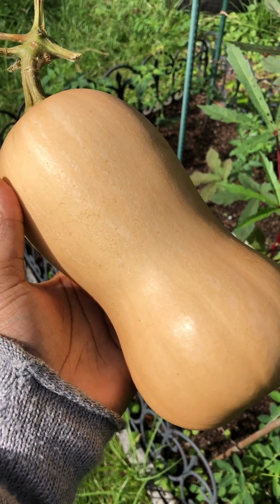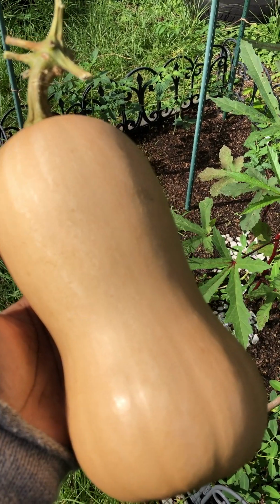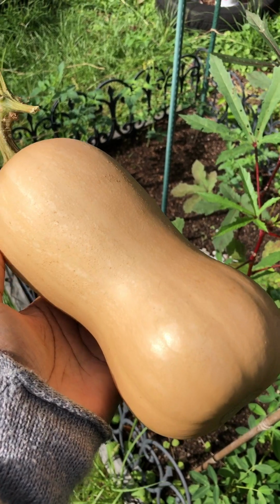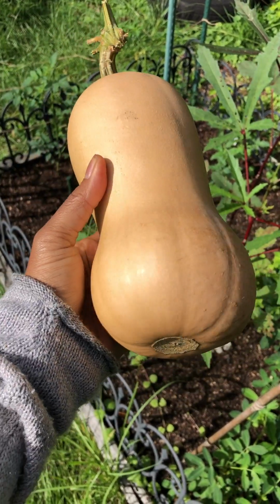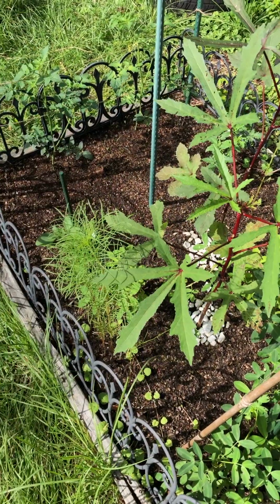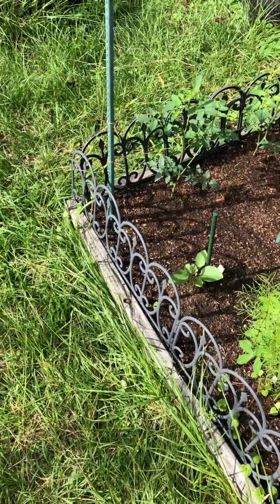Which, as a gardener, I would have much rather had my butternut squash than the replacement money for another one or another pack of seeds or whatever. But anyway, this is the butternut squash that I harvested here. Super happy about that. I just wanted to get into some other things that I have going on.